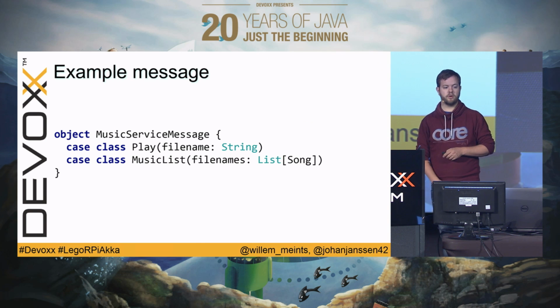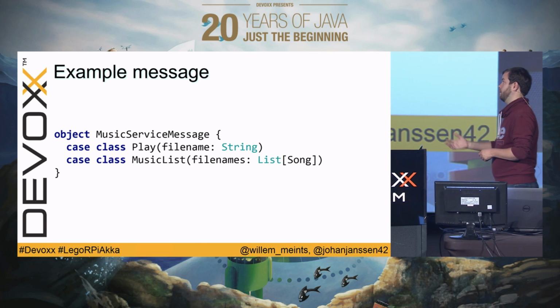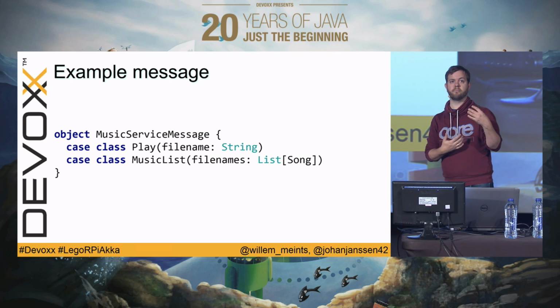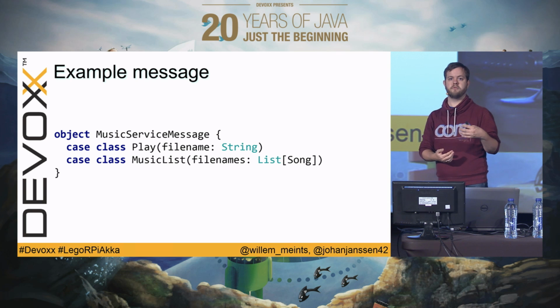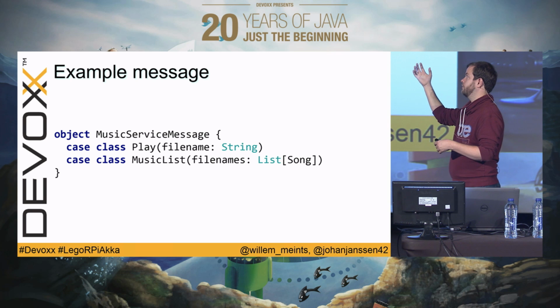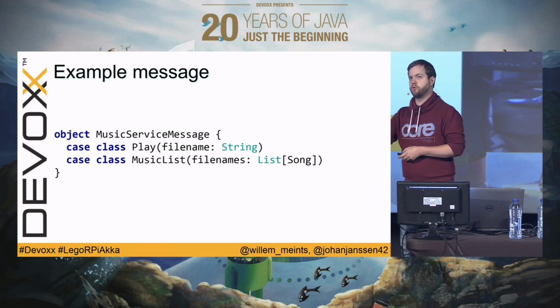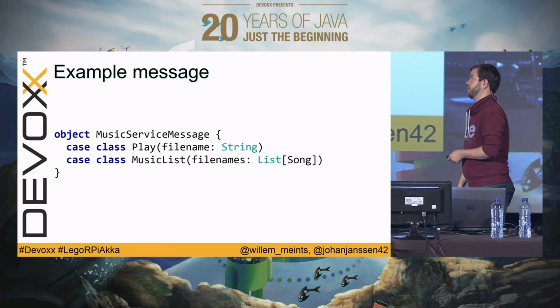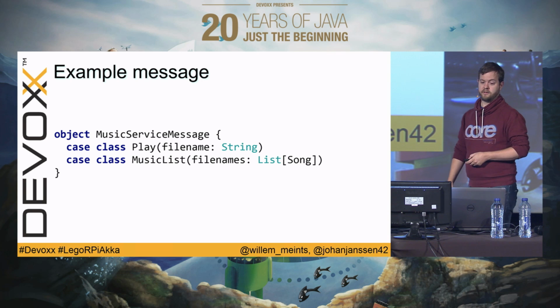So what does a message look like? It looks like this. We have a basic pattern in Akka where we have an actor class and a companion object with that actor class, and that companion object will define the messages that the actor can receive. What you see here is an object, MusicServiceMessage, and it has a Play and a MusicList. Play accepts a file name that must exist on the train, obviously. I can't send whole files over the network right now, and it will play.